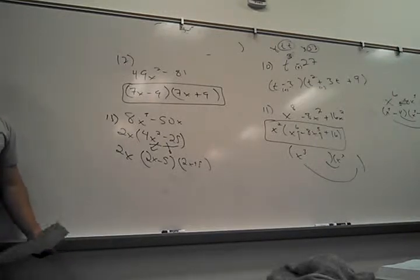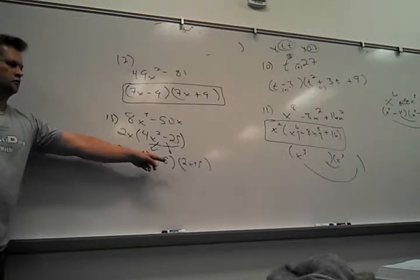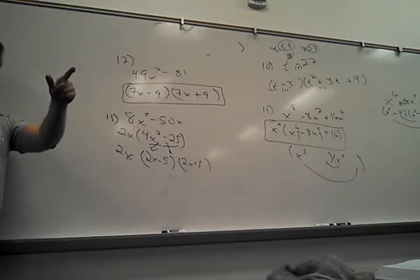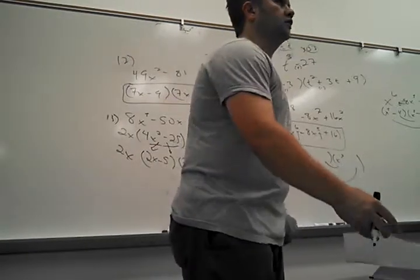Right? So you cut in half. 4x squared is 2x. 25 is 5. Minus plus. Done. And that goes for any numbers, if they're squares like that. They have to be squares. If they're squares, you cut them in half, plus minus.